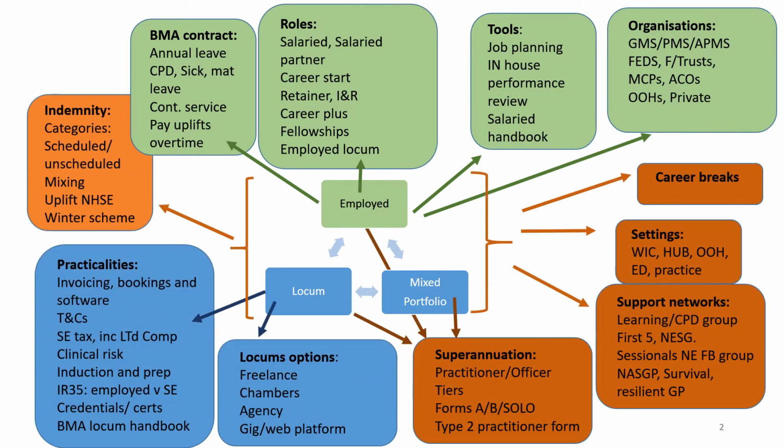The other two videos cover aspects of working as a locum, which are the blue sections here, and then aspects that are generic to salaried and locum work, which are the brown squares. Let's look at different roles for salaried GPs.